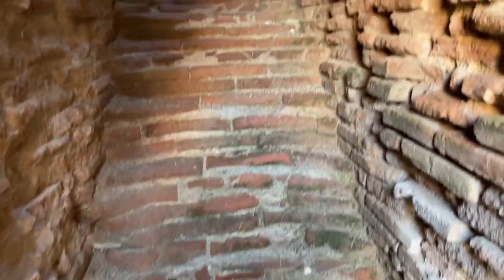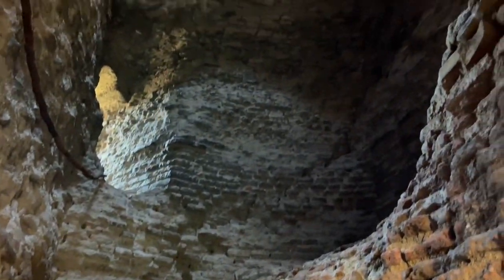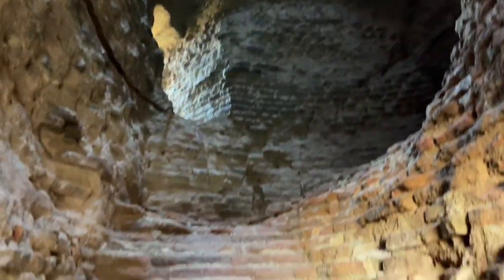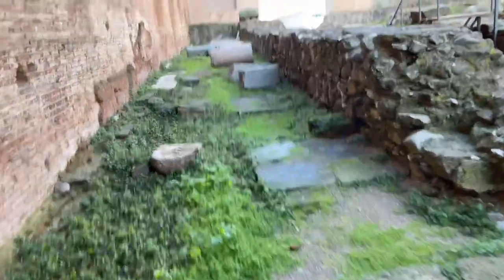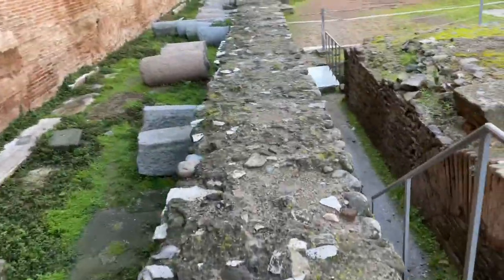Stairs. This is like, I think I'm gonna not go that way. Now, if I fall off this wall, we'll be okay.